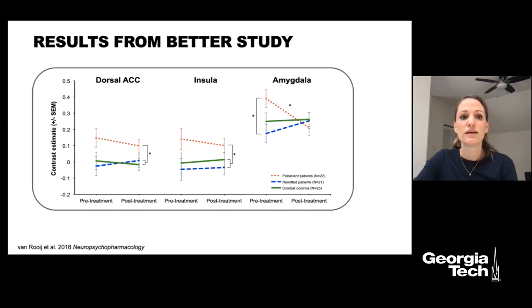So the first set of results from this study showed that the dorsal ACC, insula, and amygdala were implicated in treatment response, and this is when we presented them negative versus neutral pictures. What we observed was that higher dorsal ACC, insula, and amygdala activation predicted non-response, but also that prior to treatment, the patients who would later respond to treatment did not differ from the controls, and only the individuals who did not respond were the ones who differentiated.